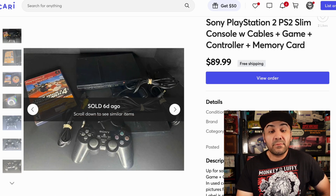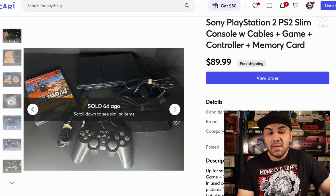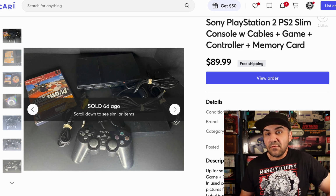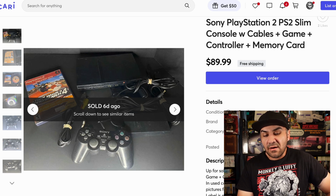Last one here from Mercari, the Sony PlayStation 2 console with cables and games sold for $89.99, and again, that doesn't include shipping because Mercari doesn't have a viable option for over a pound. They do have UPS and FedEx, but those two aren't in the best interest for both the buyer and the seller, in my opinion. So I usually offer free shipping and then just buy my shipping on Pirate Ship. I think I netted about $75 on this one.